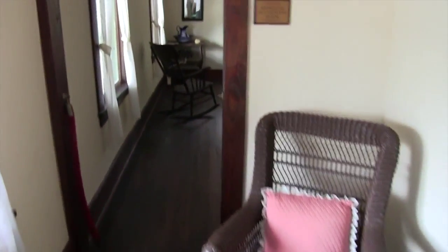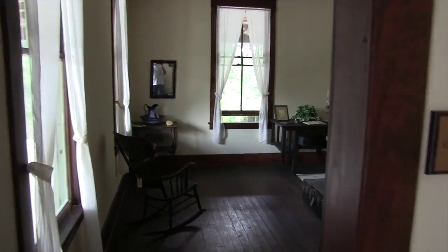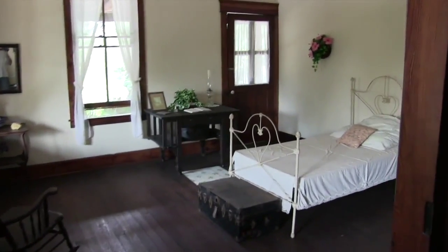This room has a little upstairs foyer. It leads into this room. Another upstairs bedroom.